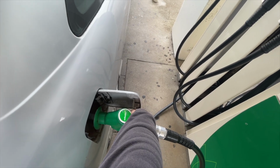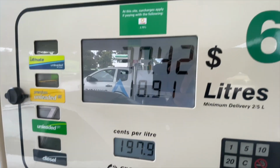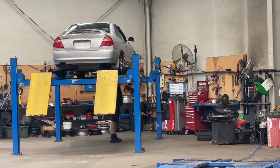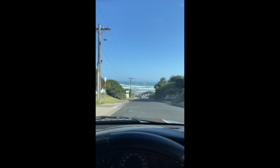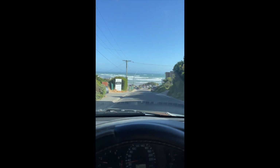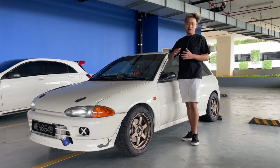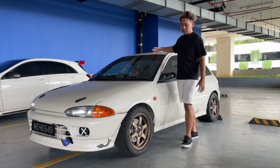Obviously it drives horribly, so once we were able to get the car moving, the next morning I brought it to a tire shop, got new tires on it. Now after getting new tires, this car drives like a dream. I'm honestly impressed by how this car drives. It just drives so smooth, compared to my Proton Satria. This is like luxury, you know, it's very smooth, it's cushy. I love this car. It's just a really nice driving car, right?